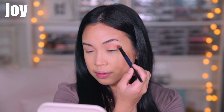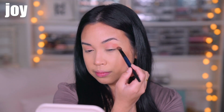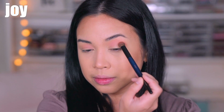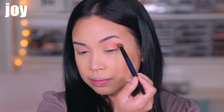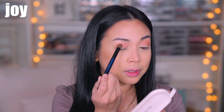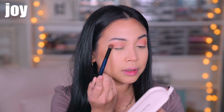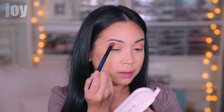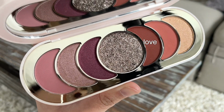This is a beautiful warm shade and I will apply that in the outer half of my crease. I seriously love the two undertones in this palette. I am really impressed by this palette so far. This is very smooth to blend. The mattes are amazing. Love is described as a deep terracotta matte.